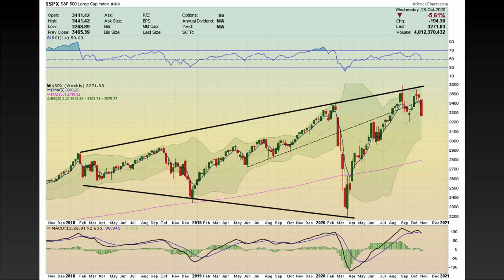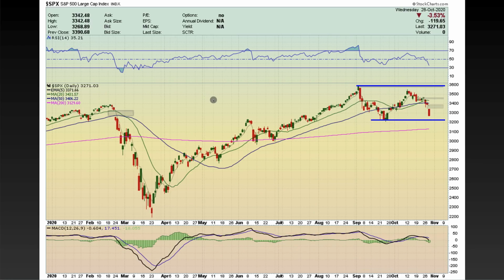But let's dive into the daily time frame here. Based off the thumbnail when I said twin gaps, the previous one I was talking about twin peaks. Now I'm going to talk about twin gaps. Down here in mid-February before the market crash, we had this gap right here.